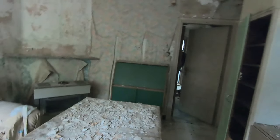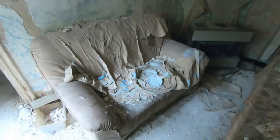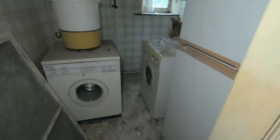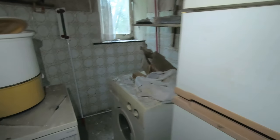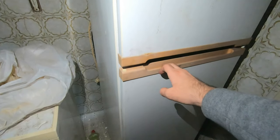I'd love to hear your opinions on this, because to me, everyday objects such as this heater in the living room or the washing machines and fridge in the next one always feel like connections to the people who used to live or work in the place I'm visiting. They are reminders of everyday, normal life that used to happen behind these walls and then suddenly ended for reasons we may never know.